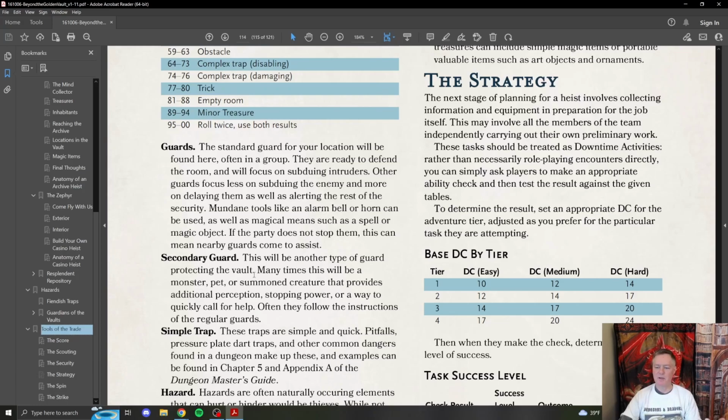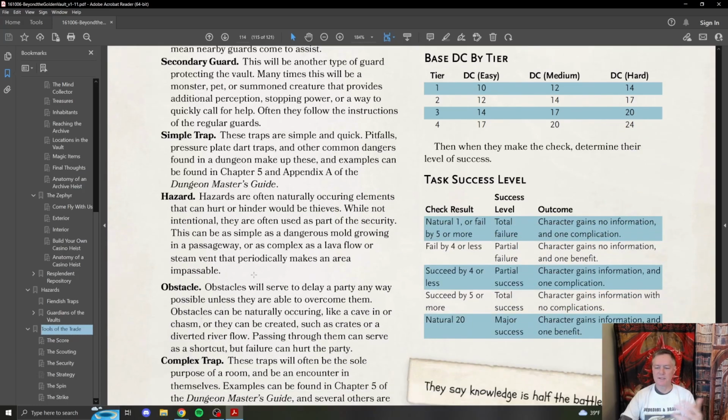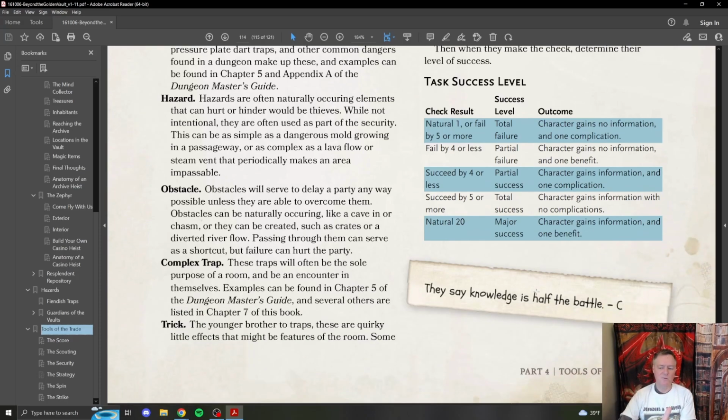You have to set up your plan, right? So this talks about, I love this, I'm not always going to totally fail or totally succeed. I'm going to sometimes partially fail or partially succeed or major succeed. This is great. I really wish it was base part of 5th edition. We should go from critical failures to partial failures to successes to total successes to critical successes. This is great. Everything should be set up this way.